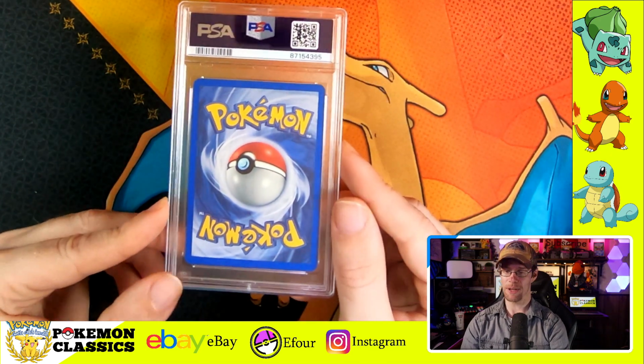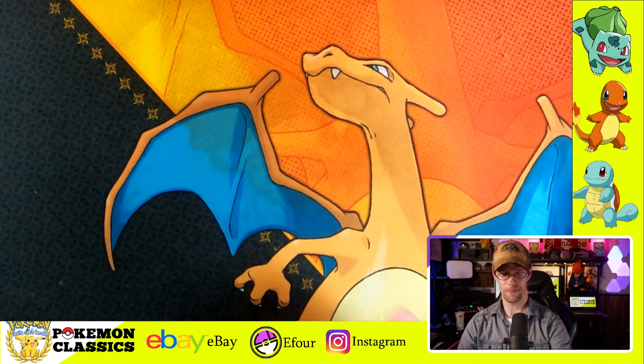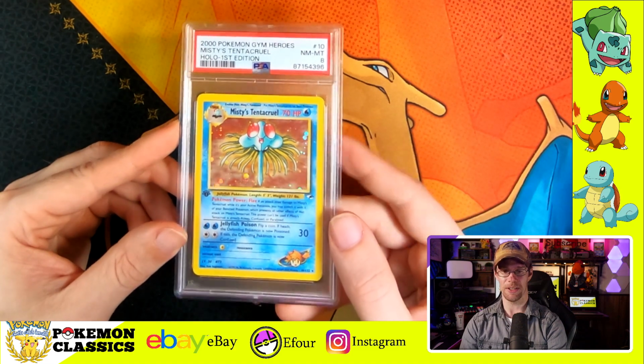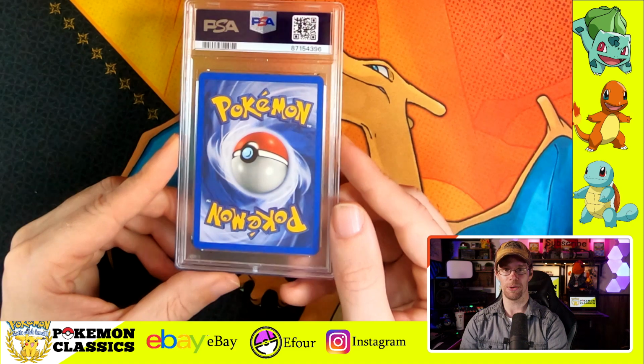Pretty clean backside to it. Again, there might be some of those holofoil print lines to look for. We've got Misty's Tentacruel. I think this one came in Misty's deck, non-first edition, but I'm pretty sure that one was part of a theme deck.